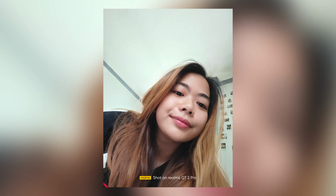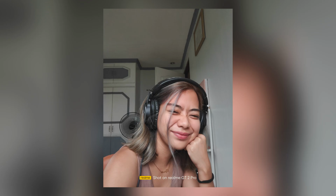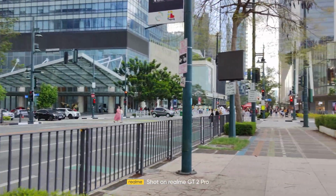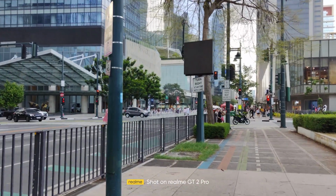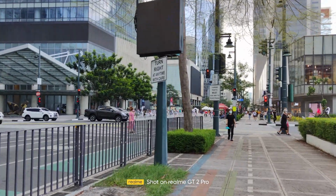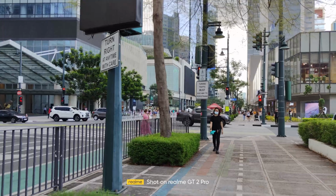The same can be said with selfies, although it's not as good as the main cameras in low light and when implementing bokeh effects. For videos, it can shoot up to a maximum of 8K resolution at 24 frames per second or 4K at 60 frames per second. Quality is great as well and can produce sharp and stable videos thanks to OIS.